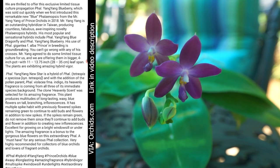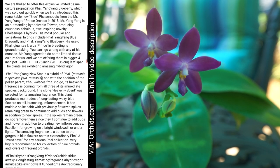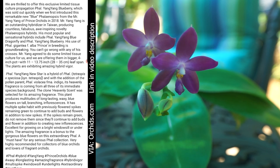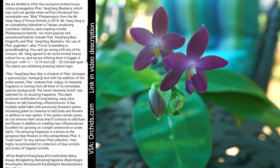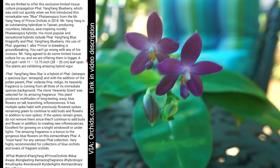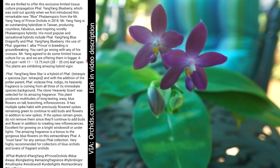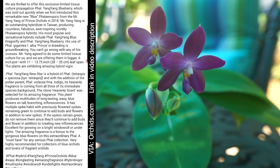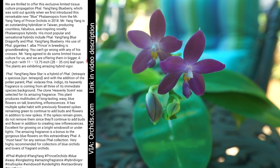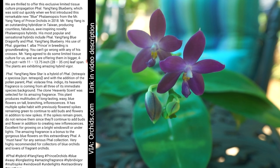And then it goes on to talk about the parentage. Phal. Yang Yang New Star is a hybrid of Phal. Tetraspis and Speciosa, and with the addition of the pollen parent Phal. Violacea Indigo. Its heavenly fragrance is coming from all three of its immediate species background. The clone Heavenly Scent was selected and is amazingly fragrant. Plant produces multitudes of long-lasting waxy blue flowers on tall branching inflorescences. It has a multiple spike habit, with previously flowered spikes remaining green to continue to add buds and flowers in addition to new spikes. If the spikes remain green, do not remove them, since they'll continue to add buds and flowers in addition to creating new inflorescences.